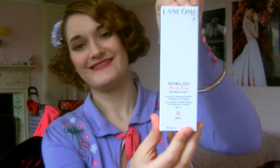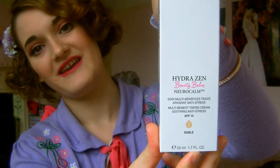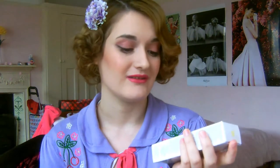Speaking of light and fresh, also got these. Can you see it? This is the Hydrozen Beauty Balm. I used to wear this every single day. When I started getting into makeup, I wore this every day for like a year. Because I didn't want a foundation. I just wanted something light and glowing and natural, and this was what I wore. I used it again, and it's still as light and weightless feeling and really soft and nice as I remember it. So I love this product. Really great beauty balm.